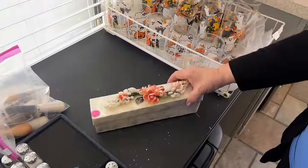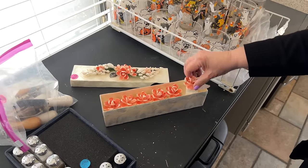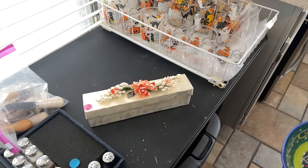This is a box. Are those napkin rings? Is that what they are? Oh, you are right. Those are napkin rings. Too bad the box is broken, because part of the presentation, I believe, is in the box. So let's keep looking and see.